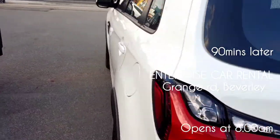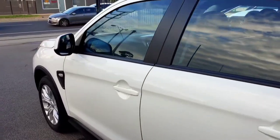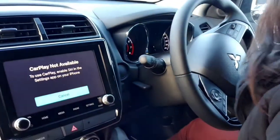Alright, so we got our car rental all checked out. We picked up our car rental and we are heading to the first stop, which is obviously a bakery, as usual.